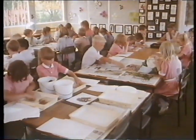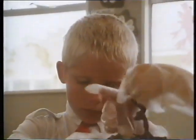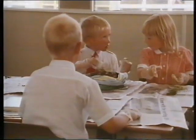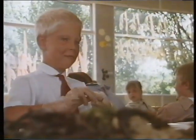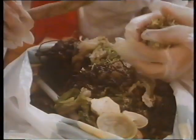We continued our investigations in the classroom. I was sorting out the things that shouldn't be at the beach from the things that should be at the beach. Do you know what it is? Looks like a dried tomato to me. Piece of plastic. Funny steak.